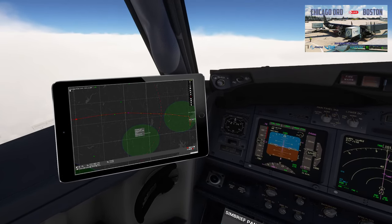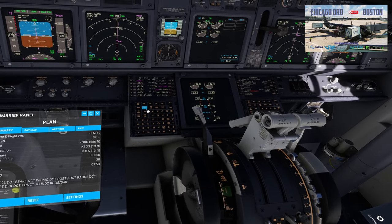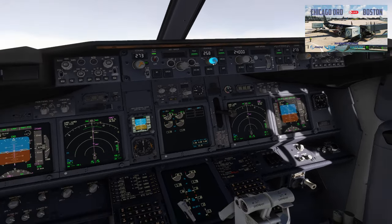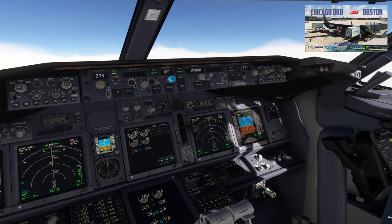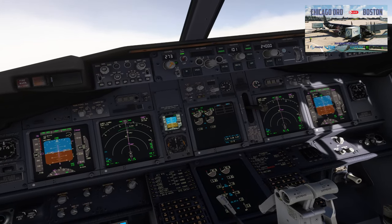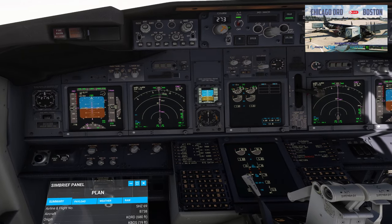Center, Citation November 525 Sierra X-ray, on the ground at Ski Isle. Request our clearance to Lebanon with Wings IFR 19. November 525 Sierra X-ray, Boston Center, and request stand 213. November 525 Sierra X-ray, Wings IFR 19 is approved, advise when you're ready to copy clearance. Ready to copy clearance, 525 Sierra X-ray. November 525 Sierra X-ray, cleared to the Lebanon airport.